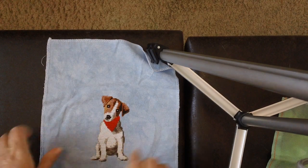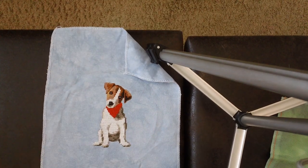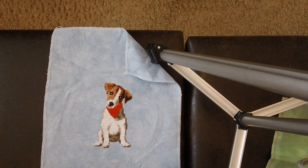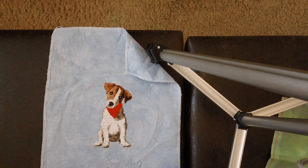Again, I showed you this just a minute ago. This is my finish last month. And I'm planning to get this framed up for my husband for Father's Day. This little pattern looks so much like the Jack Russell that we had for 17 years. And man, we still miss that dog, and he's been gone for 5 or 6 years now. But anyway, I did find a frame for it.